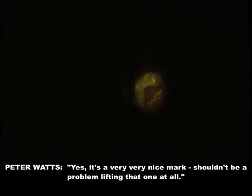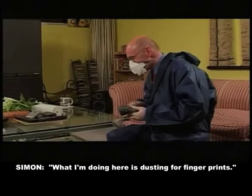The crime scope works on the principle of fluorescence. Light emitted at one wavelength is absorbed and then re-emitted at another by certain chemicals. This phenomenon is what causes white clothes to glow under UV light in a nightclub. And Simon's hunch is right. A hand mark is revealed. Yes, it's a very, very nice mark. Shouldn't be a problem lifting that one at all.